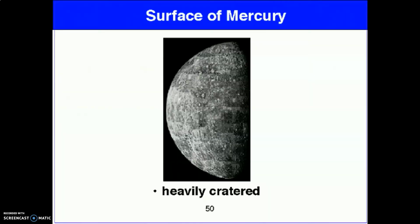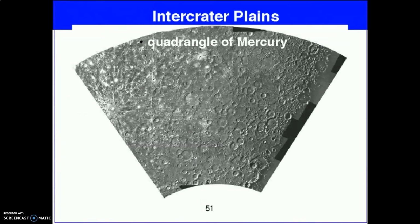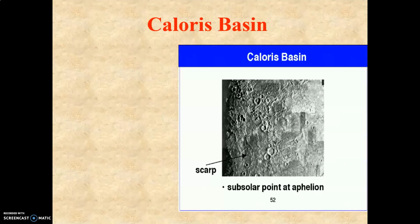So these are just images I took from the NASA website. It just shows you how heavily cratered Mercury is. And we've gotten these images. The U.S. has actually been to Mercury twice. There have been 2 spacecraft that have gone, the Mariner 10 and then the MESSENGER probe as well. So here you can just see a lot of craters. And these were taken from Mariner 10 when it went. That was back in the 70s.